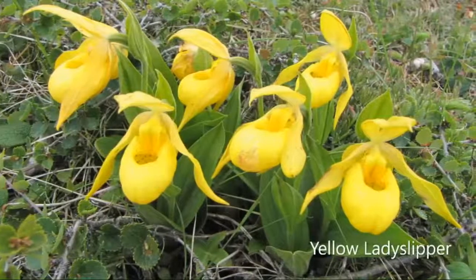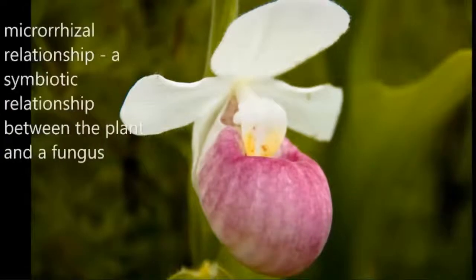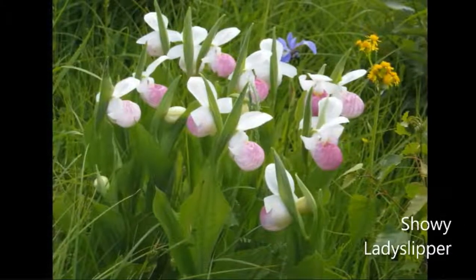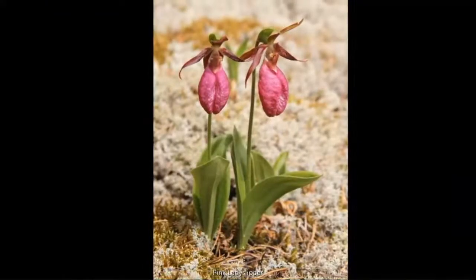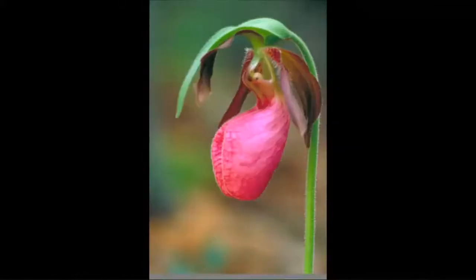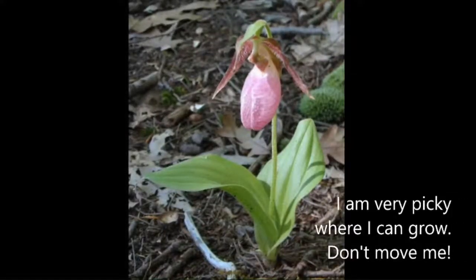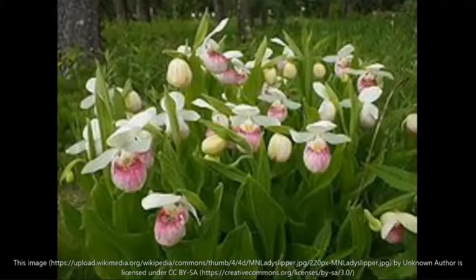Another popular favorite is the lady slipper, and I know you've heard about not digging these up, and there's a really good reason for that. They have what's called a mycorrhizal relationship with fungus in the soil, so if they're dug up and removed with soil, they might live for a few years because they've got that energy stored up in them. But after about 3 years, they'll suddenly die and you won't know why. Well, it's because they only grow in places where they have that special mycorrhizal relationship with the soil. So we've got the yellow lady slipper, the showy lady slipper, and the pink lady slipper.